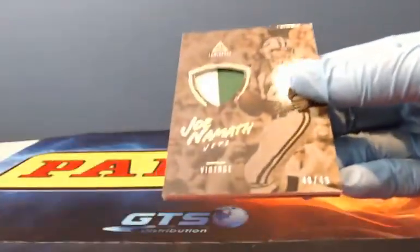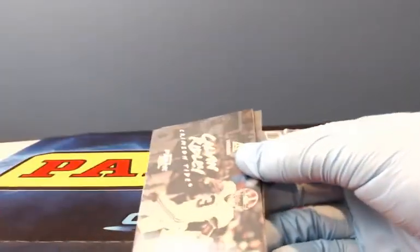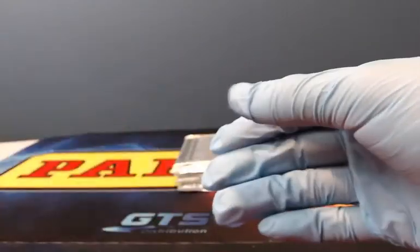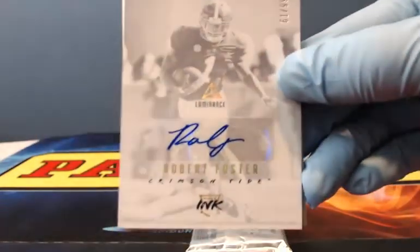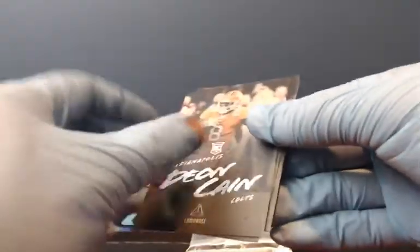48 of 49, Joe Namath. Two-color patch, jersey. Calvin Ridley. Lazard, Tate, and Jefferson. Deontay Burnett, gold. Robert Foster, 61 of 99, Robert Foster. Big Ben, portrait. Kane, Freeman, and more.